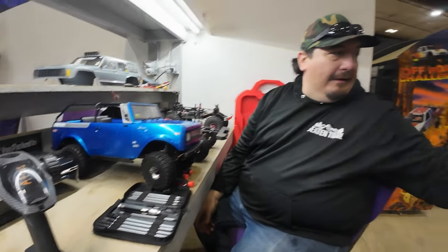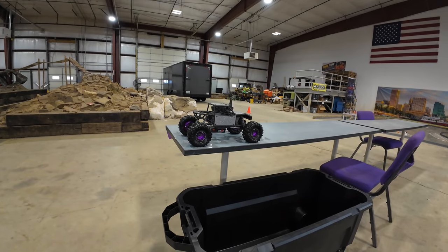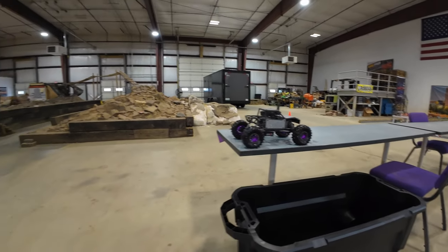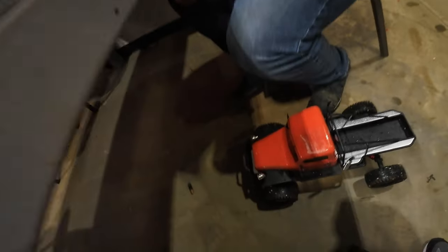That one over there is an Axial Capra. It's got a bunch of mods done to it. And that's more of a rock bouncer type of thing. It kind of makes the stuff out here a little bit too easy, you know what I mean? Because it just goes over everything. I was trying with this guy down here.